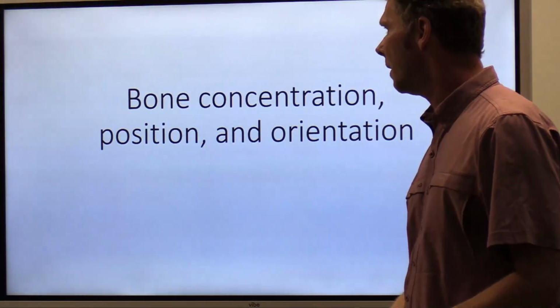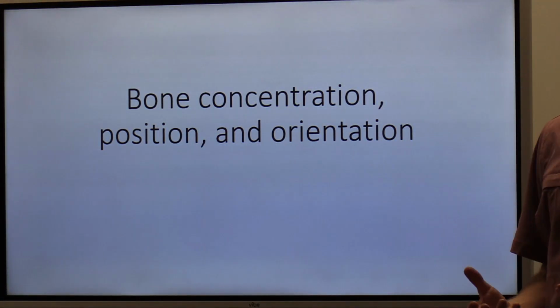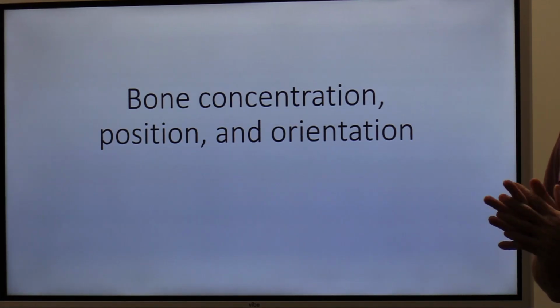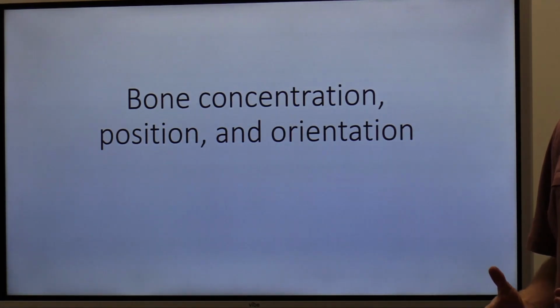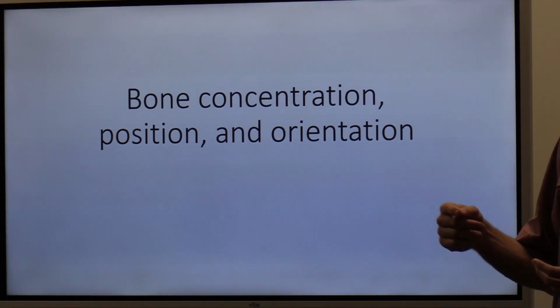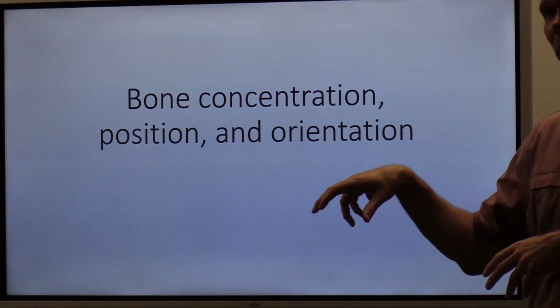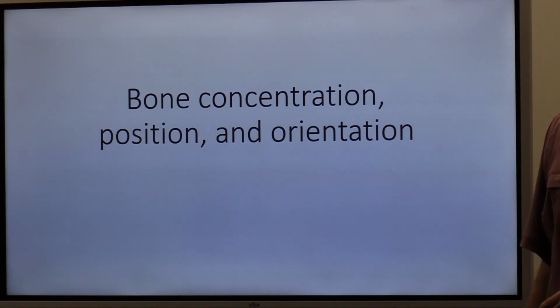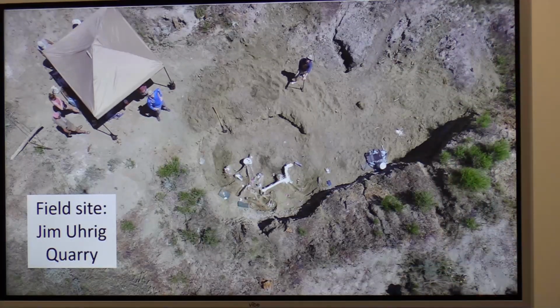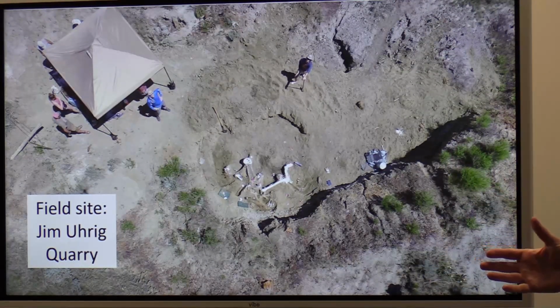We're currently working on quantifying that, and we've got a math professor who likes to build games. He's a gamer kind of guy, but he's using this technology to help us determine the probability of whether or not these teeth were actually responsible for causing some of the dismemberment. The next thing is to show you, and this is kind of wrapping it up, the distribution and what the quarry looks like.